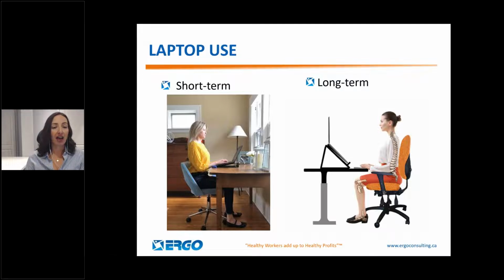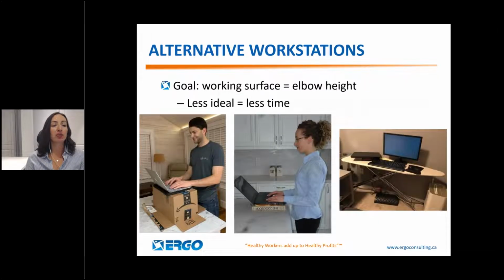Now, we all like to have a little bit of variety in our day. If you're somebody who works from home, sometimes you can feel like you're staring at the same wall for extended periods of time. And so, there are opportunities to add some variety into the way in which you work. So this might mean working at a kitchen counter. You can see here, I've got 2 people both on kitchen islands. The fellow is a lot taller, so he's had to put his laptop up on an Amazon box to get it to elbow height, whereas my colleague Kristen is quite petite, and so she only needed a cookbook in order to get the keyboard at elbow height.